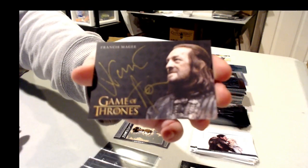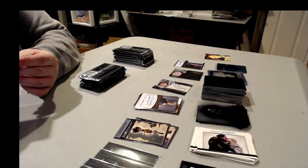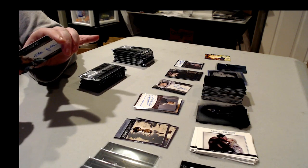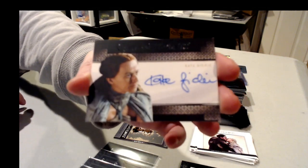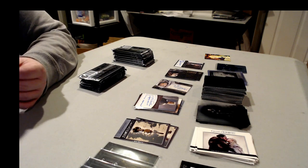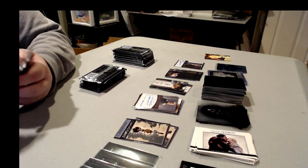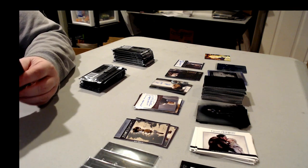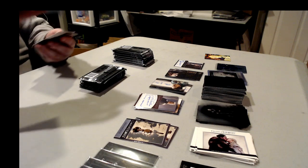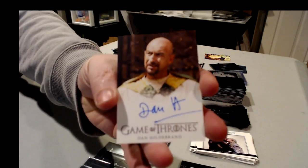Francis Magee, Gold. And I will pick what I think is the best available item. So if you don't agree, if you don't want to take that chance, then send me a list of what you want, and then I can use that in that order. There you go. All right, there's another poster. Dan Hildebrand, Full Bleed.